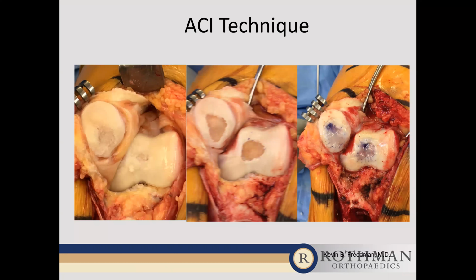So this is somebody who's got significant damage to their patella and what's called the trochlea, where their kneecap rides. We're able to sew the patch in the area damaged and inject cartilage underneath, and it gets glued, and that grows to normal cartilage.